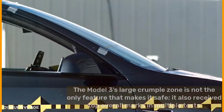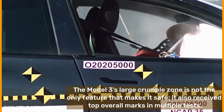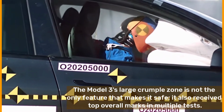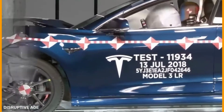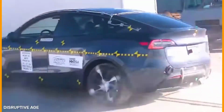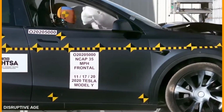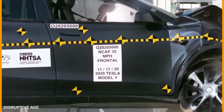The Model 3's large crumple zone is not the only feature that makes it safe. It also received top overall marks in multiple tests. Tests on roof strength, head restraints, and seats, as well as tests on autonomous driving aid technologies. With the help of safety groups IIHS and Euro NCAP who completed the crash tests, we will lay down some of the features that made the Model 3 among the safest cars ever produced.